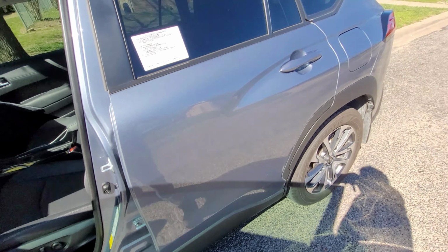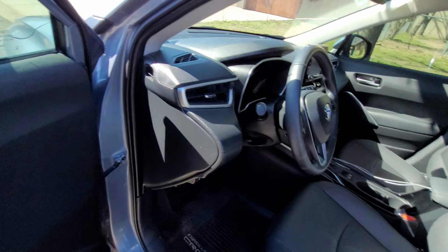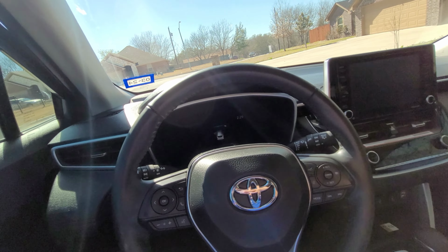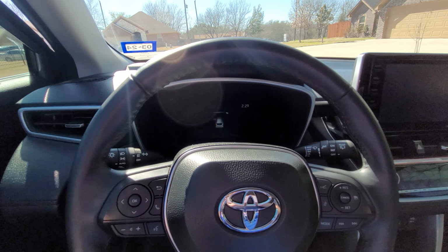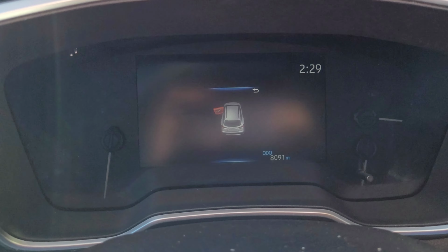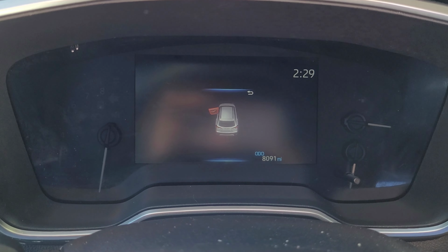It is in this blue exterior color, it's almost silverish blue. And then inside, we have this black color, which is making it incredibly hot in here. As you can see, this car only has 8,000 miles.